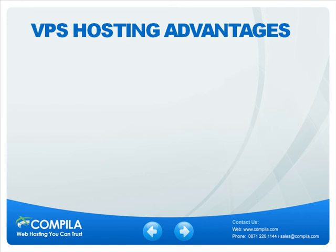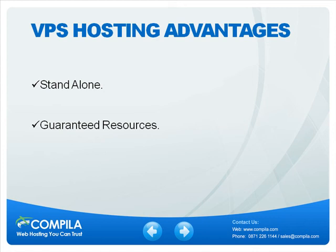There are many advantages to upgrading to VPS hosting, and I'll go through the major benefits here, starting with standalone. You are not sharing with anyone else. There is no threat of the actions of others penalizing your website's performance or you ending up on a blacklist. This is because you will be provided with guaranteed resources. None of the other VPS servers on the main server will ever use your resources. They are yours and yours only.